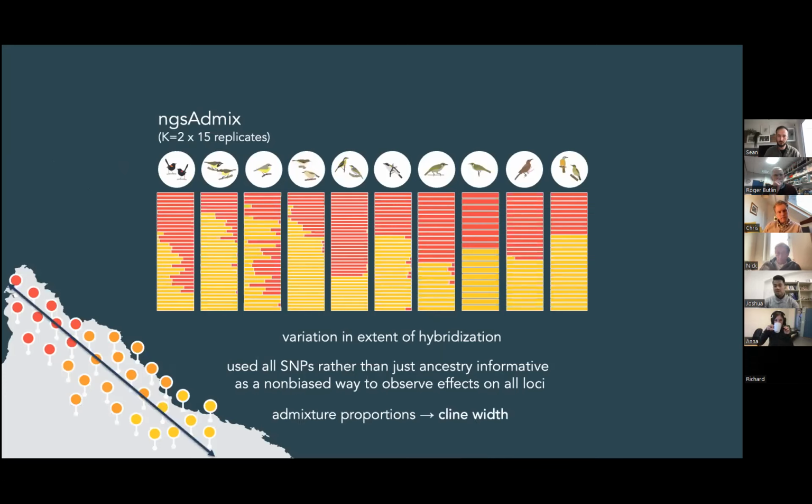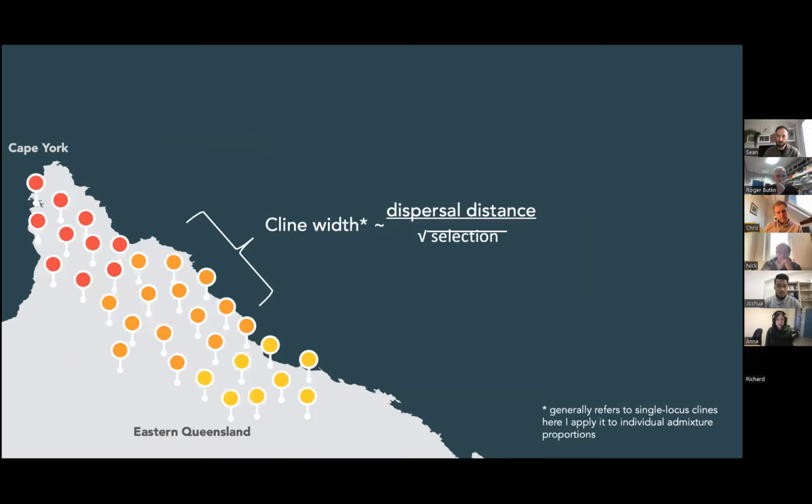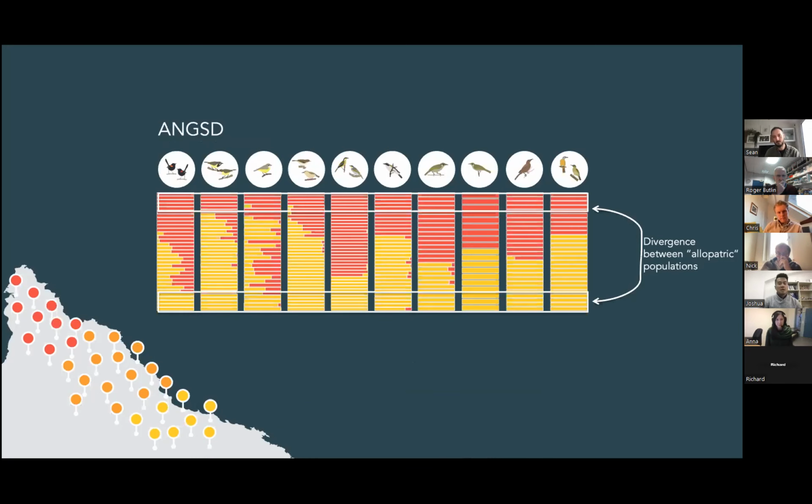And then we follow this by looking at the cline width using the admixture proportions rather than differences in allele frequencies. A limitation was the number of samples we could take, given that we had to do this with 10 systems, but I'm hoping to follow this up eventually with much denser sampling. Again, cline width is proportional to dispersal distance and selection. A lot of these birds are quite similar and have quite similar dispersal distances, so what we're really getting at is the variation of selection across these different systems.